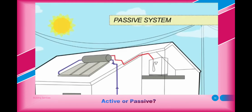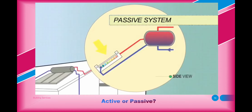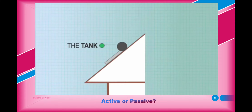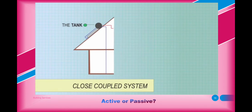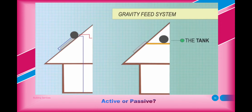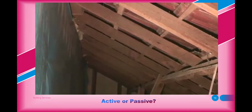In passive systems, also known as thermosiphon systems, the tank sits above the collectors. Colder water sinks into the collectors, whilst warmer water rises unassisted from the collectors into the tank. The tank may sit on the roof with the collector, a close coupled system, or within the roof cavity above the collector, a gravity feed system. With these systems, the roof support structures must be strong enough to handle weights of up to 800 kilograms.